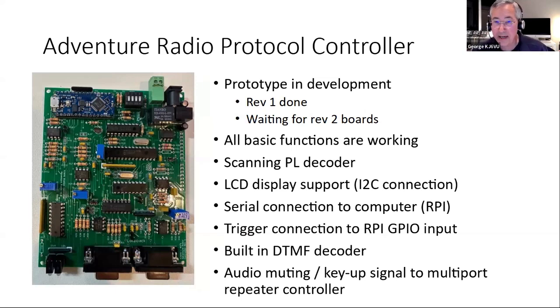So that's the basic idea. So you can see there's a board here. I can show you one live if you like. So right now the current status is that it's in what I would call beta. I've got one unit up and operational here in Oregon. I've got another one on the bench, and I'm in a perpetual firmware refinement mode.